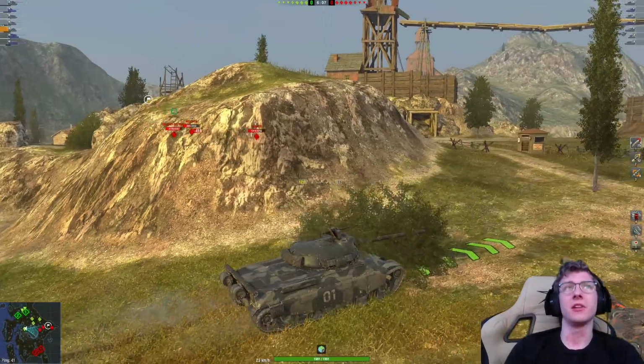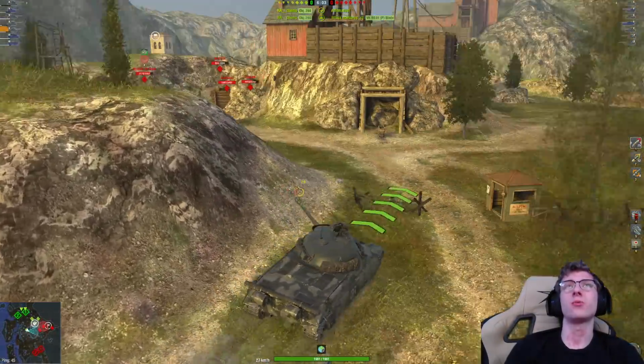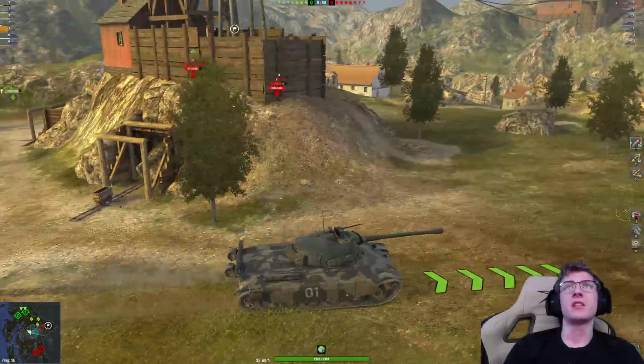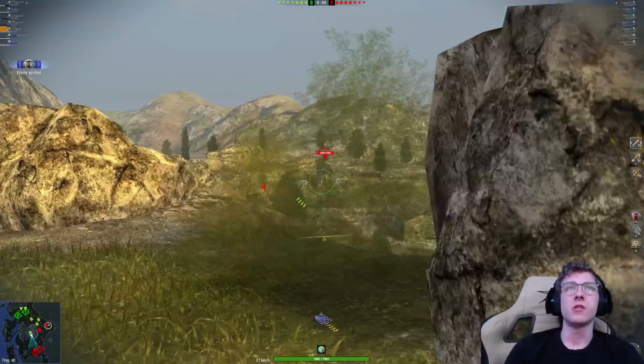Sure, might lose out on a little bit of damage, but at the end of the day, it's always smart to play passive and patient rather than bleed all of your health for no reason. Let's see if we can spot the tank destroyers. Any TDs over here? Hello? Oh, there you go.